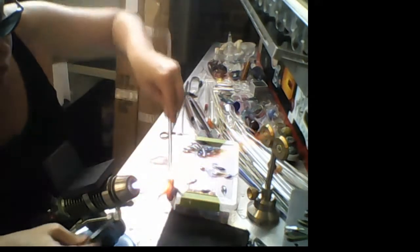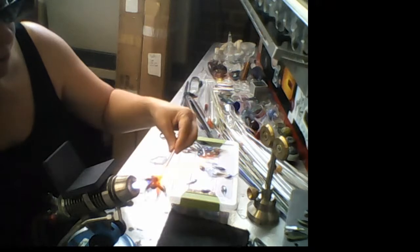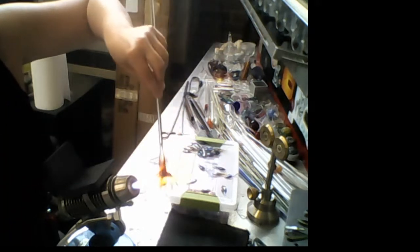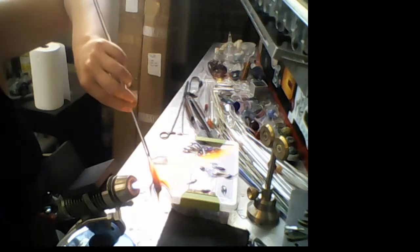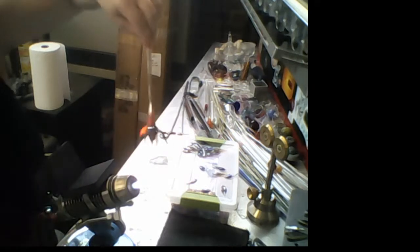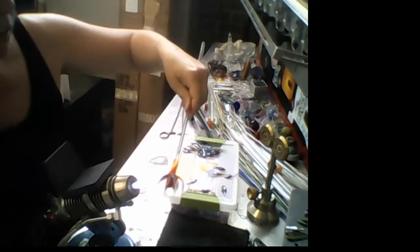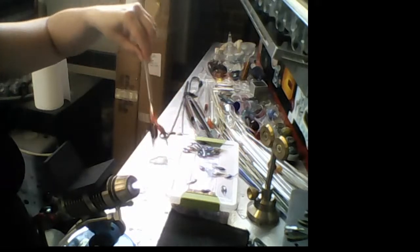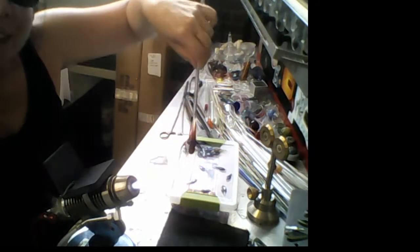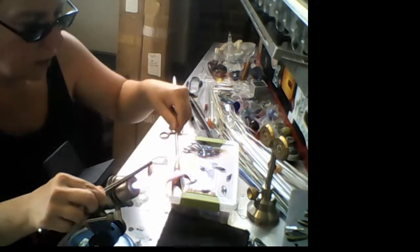So I'll just heat up this petal a little, bend it ever so slightly. There we go. So I'm trying to attach these flower layers together pretty closely. If you've looked at a lotus in real life, there's not a lot of gap between each layer of petal. And obviously this isn't going to look totally realistic, but I do want to try to get it to look as realistic as I can. Put on the next one.